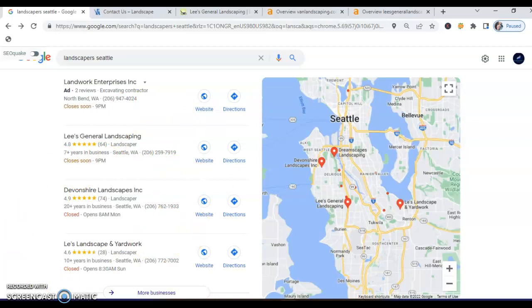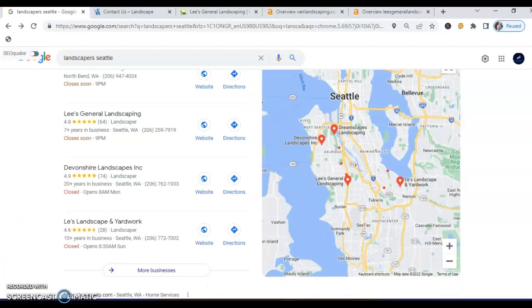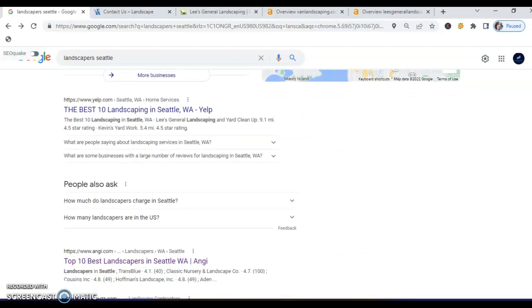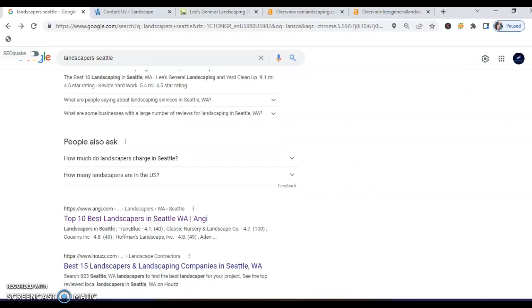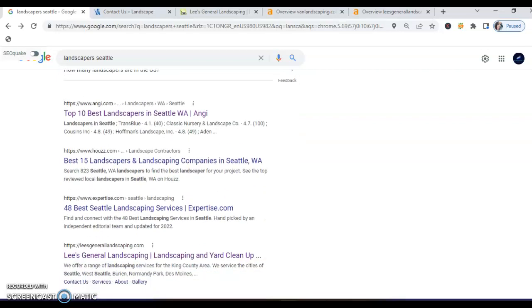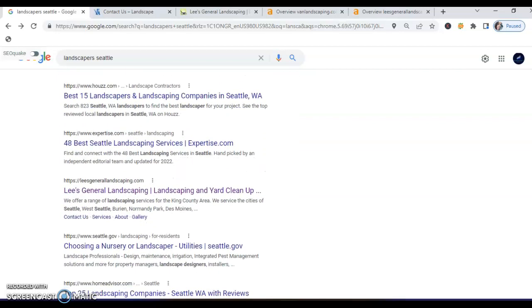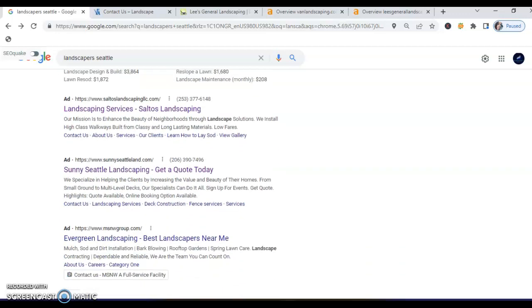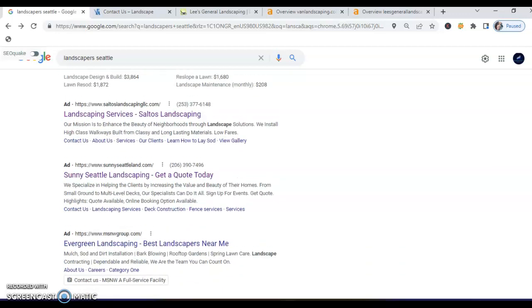Now, the second thing that search goers see is what's called the organic listings. So just below this map pack I was talking about are the organic listings, which are websites. Now, I did go through several pages and did not see Van Landscaping. I went to about the 4th page, and I'll be honest with you, that's where I stopped. Because the fact of the matter is, anyone searching for a product or a service is not going to be searching down through many pages of Google. That's just not how it works.